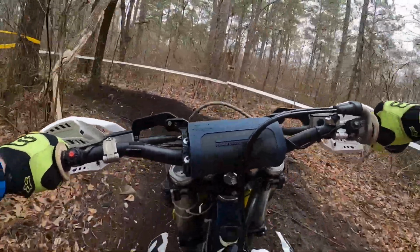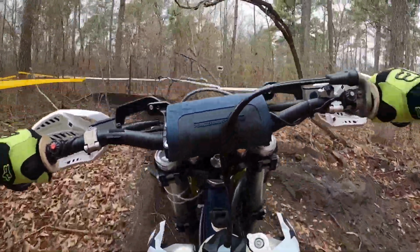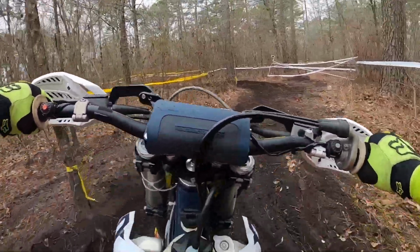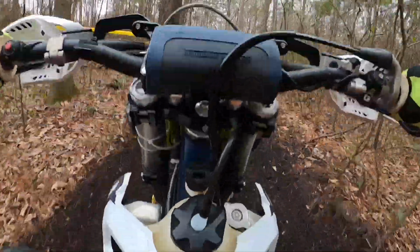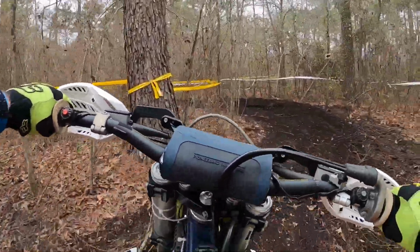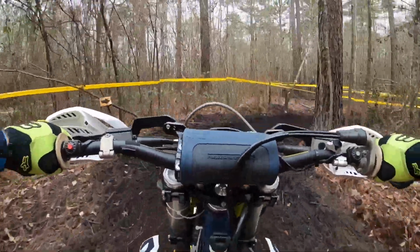Actually know what I'm doing here. As I watch the video of myself, I'm thinking to myself, I know how to ride this wood stuff, and I don't know why I was going so slow. I think actually riding it slower was a disadvantage, because obviously if you're riding slower, some of those roots and things like that, you tend to have them affect you a little bit more rather than just kind of riding faster over and getting it over with.